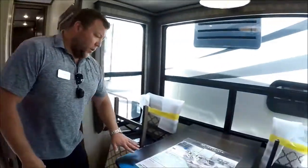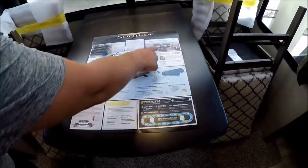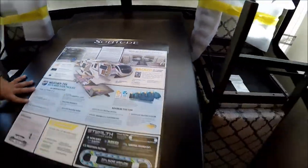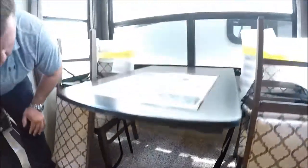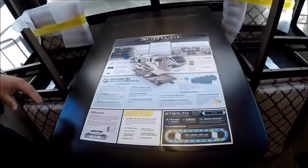We've also designed our signature table. Here's a great example of it right there. One of the problems we've always had with tables and the slides is that the pedestal takes up so much room in this area, so you're sitting left and right of it, you're hitting your knee, there's no place for your feet. By wall mounting this, it makes it a lot easier to sit in there comfortably.